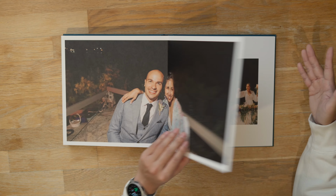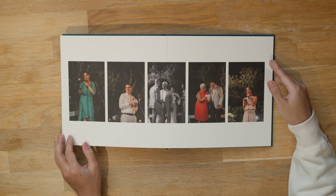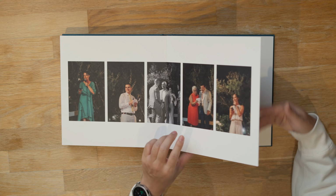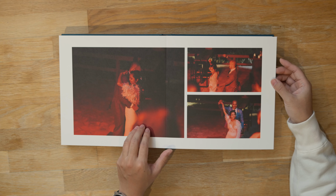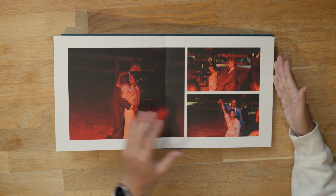Again, new chapter. This is the dinner time. A lot of fun. A lot of speeches. This was a great speech. All of them are really nice. Couple dancing, of course.